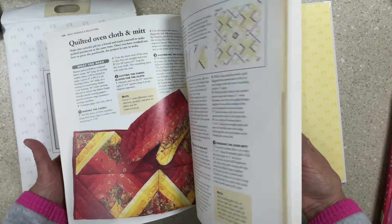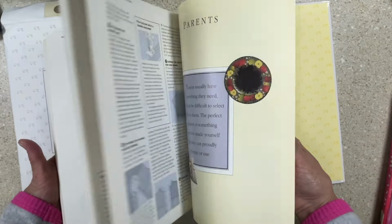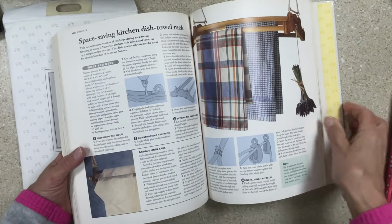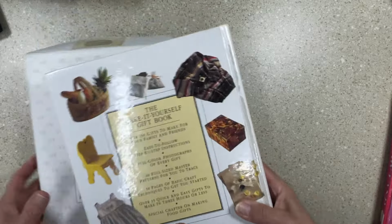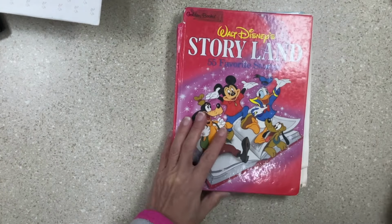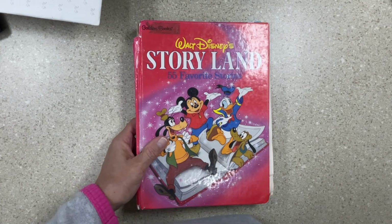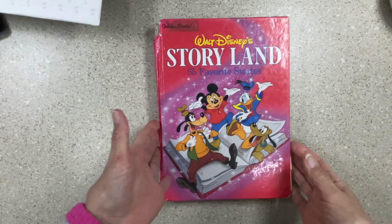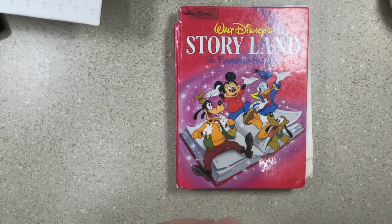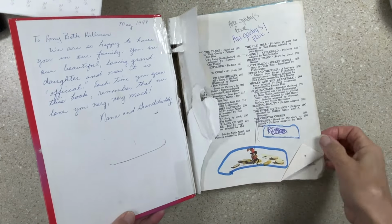I love these books. Love, love, love them. Look how pretty. So there's that one, and then this one. I thought I had this book. I could have sworn I had this book, but I don't see it anywhere. And I only keep my books in a certain place.